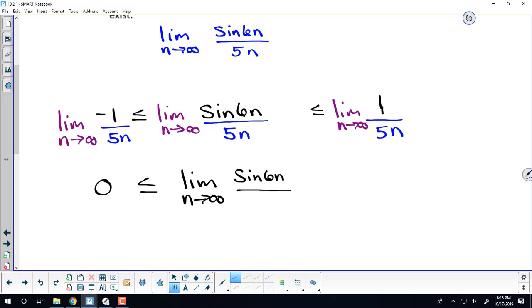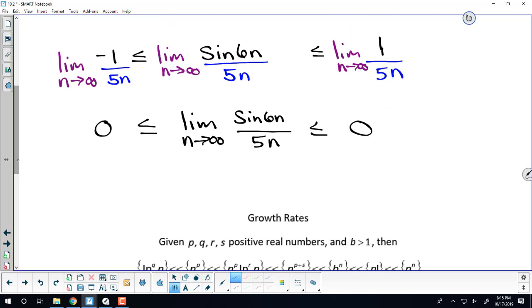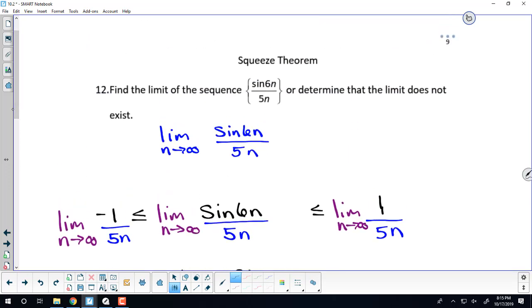And similar instance for the right-hand limit. It's also 0. So what do we know about the limit of sine 6n over 5n as n goes to infinity? It has to be 0. I'll run out of room, so I'll go up here and say this limit is 0.